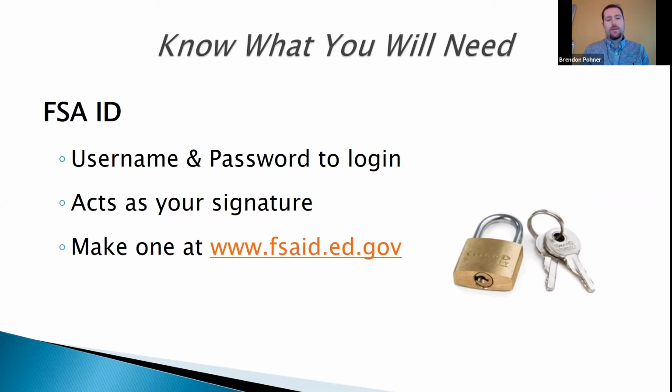My advice to you is keep this simple when you make it. Make sure you write it down, keep it safe somewhere. Everyone that I work with says, oh no, I'll remember that, I'll remember that. Nobody ever remembers their username and password for this, because you use it once a year. This isn't something you use every day. Once a year, pretty much tops. So make sure you write it down, keep it safe, keep it in a folder somewhere. You know where it is. It'll really benefit you going forward.